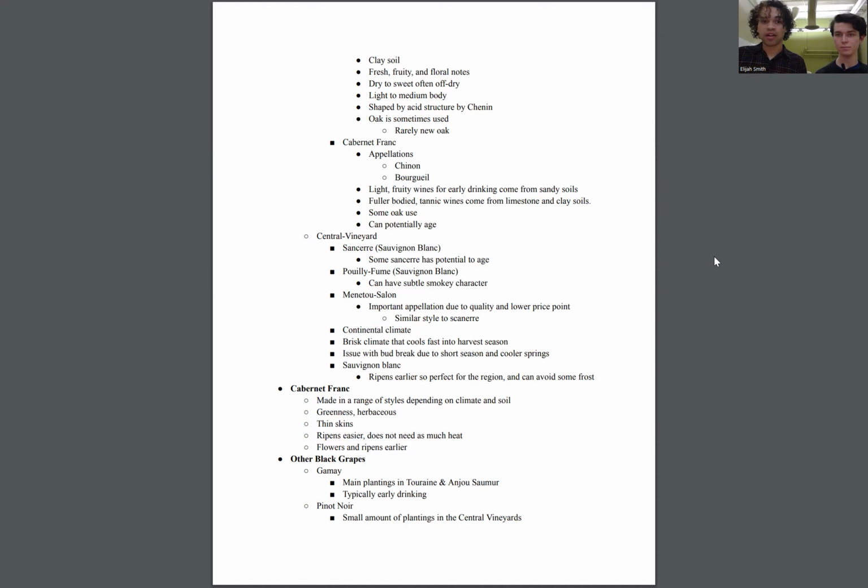There is some Cabernet Franc that we're going to see in this region, in the regions of Chinon and Bourgueil. Light, fruitier styles we're seeing. Generally early drinking, the soils are a little bit sandier, but in the areas where the soils are a little bit more rich with clay and limestone, these can be a little bit fuller bodied and perhaps a little bit more tannic as well. Some oak use in these regions with Cabernet Franc, and these bottles that are a little bit fuller bodied with a little bit more tannin have some potential to age. Also depends on the style and the vineyard.